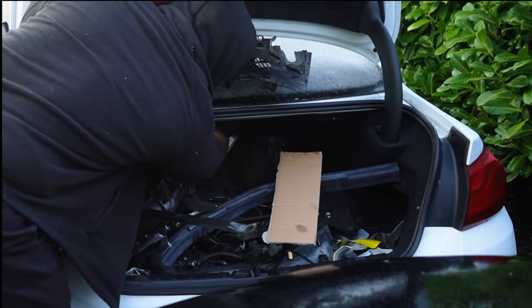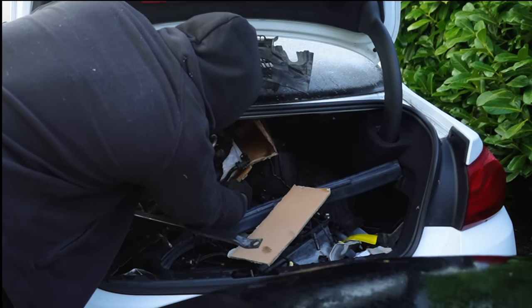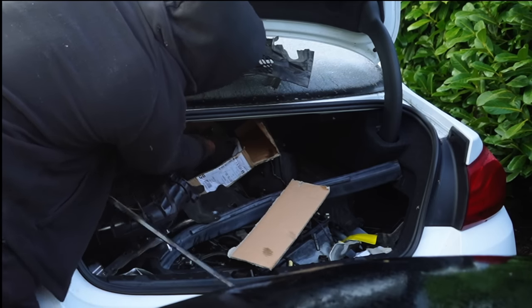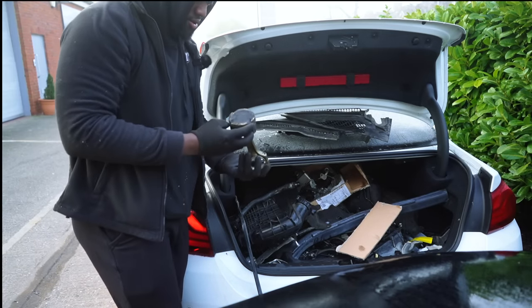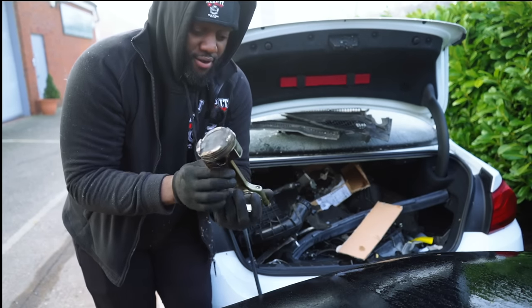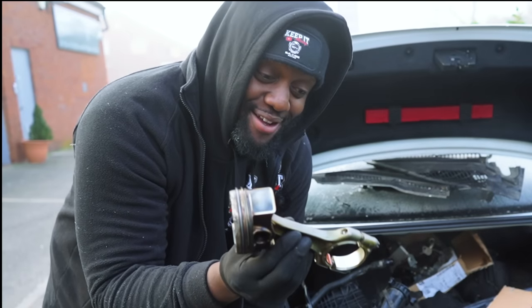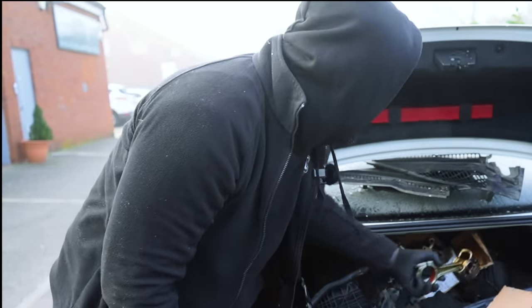What is this? Oh, come on. Oh my God. You see, I thought it was just surface. Guys, what is this? This is one of the pistons from the heart of the engine. That means the engine's no good on this car.